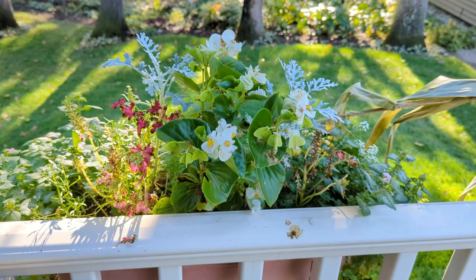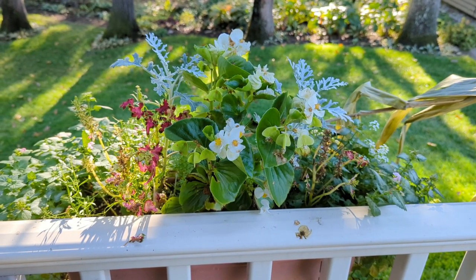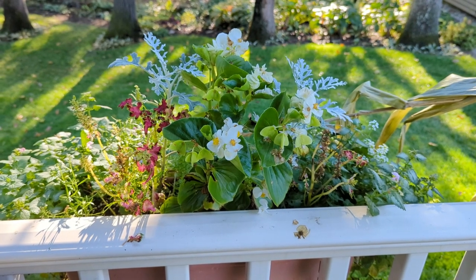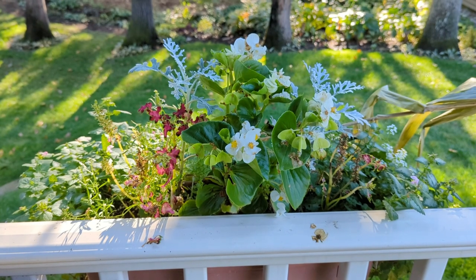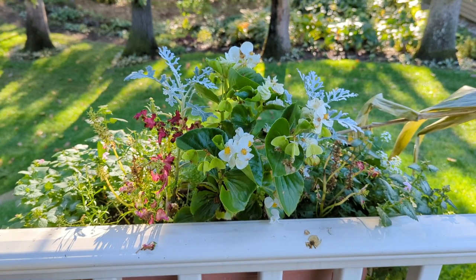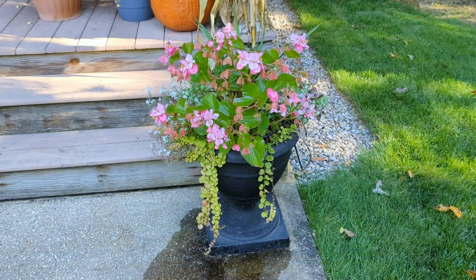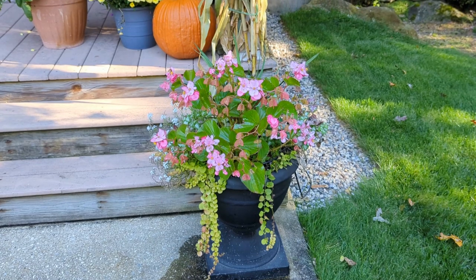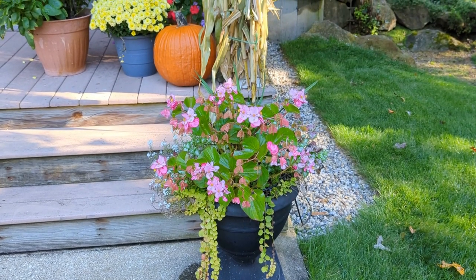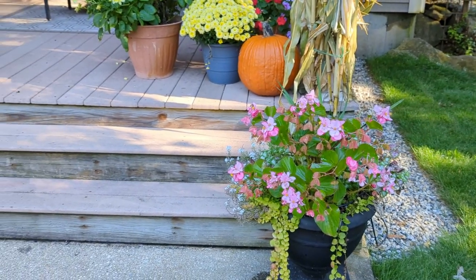We've changed out these window boxes on my side porch a number of times, and although I'm letting things just do their thing at this point, I am planning on collecting the seeds from this coleus right here. It definitely has seed pods on there that are ripe and for the picking. And here's another pot that we've changed a few times as well. I have enjoyed collecting seeds of that pink wax begonia as well.